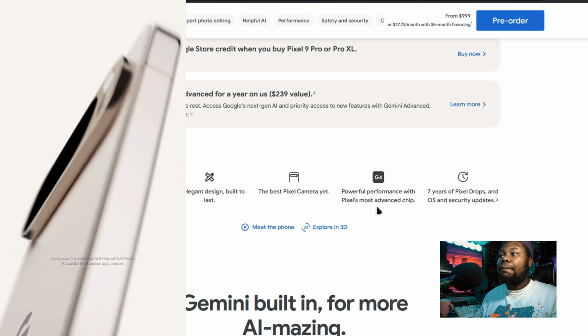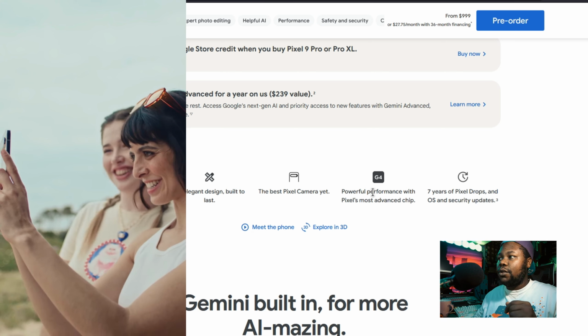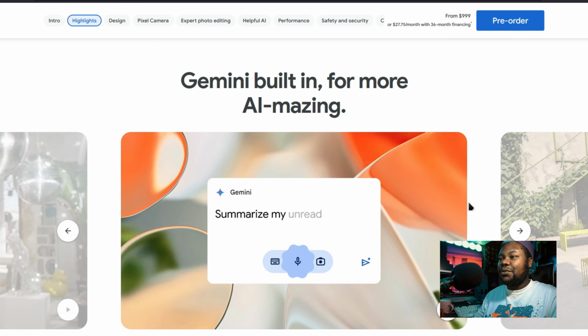Another thing, we have the powerful performance with the Tensor G4 chipset, which is a really nice chipset, I can say, with very impressive performance, and it's really dope. And we have 7 years of Pixel software updates, which is quite impressive, even for the OS. So getting this phone in 2024, you're getting updates up to 2025, 2026, 27, 28, 29 and 2030, which is quite a journey, and it's really impressive.